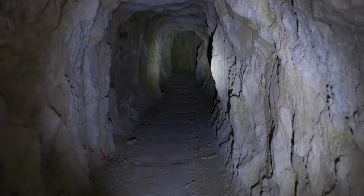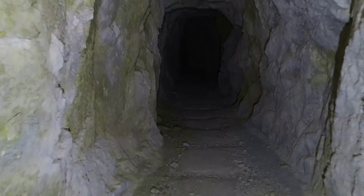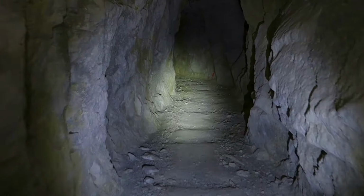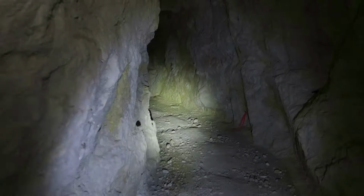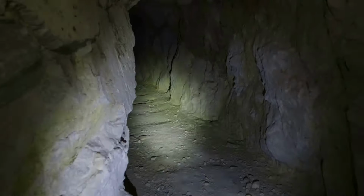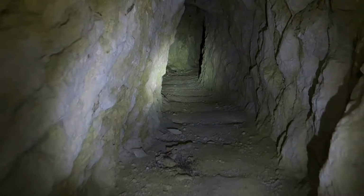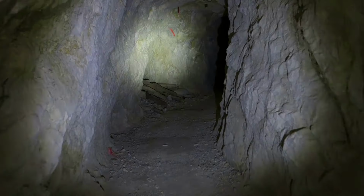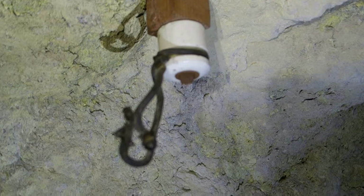Wow, still bending around. Still going, wow. Got an old insulator up there, see that? That's pretty cool.